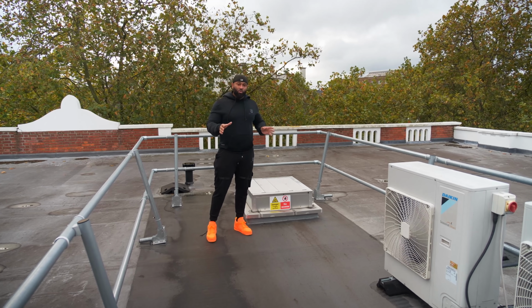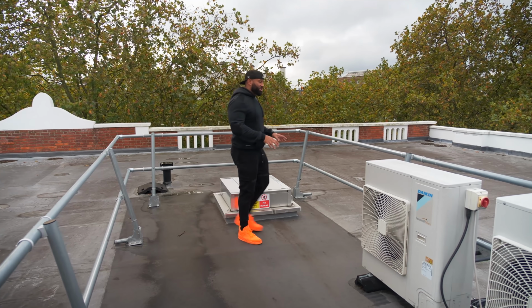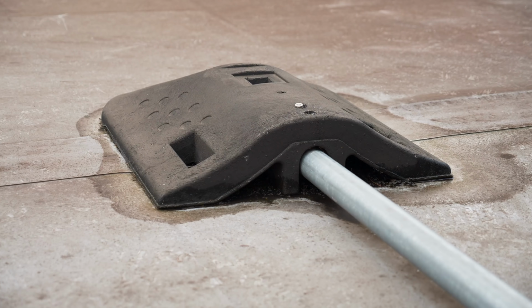We needed to create an area where we could have the outdoor air conditioning units and the top of the smoke vent. So we used this system, and we have weights on it to hold it down.